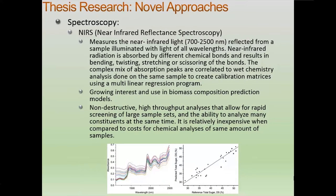Another approach that is becoming more widely used in all sorts of sciences, but especially in the potting media area, is near-infrared reflectance spectroscopy. It measures the near-infrared light reflected from a sample illuminated with light of all wavelengths. The radiation is absorbed by different chemical bonds and results in bending, twisting, stretching of the bonds. The mix of absorption peaks are correlated to the wet chemistry analysis, which we will already be doing, and is done on the same sample to create calibration matrices using a linear regression program.